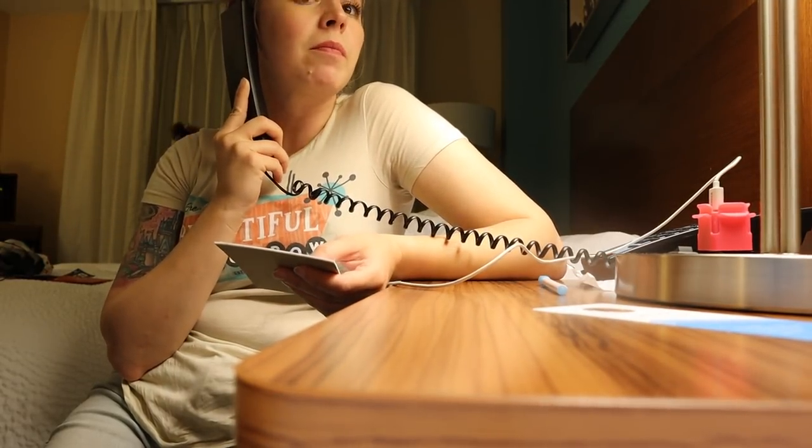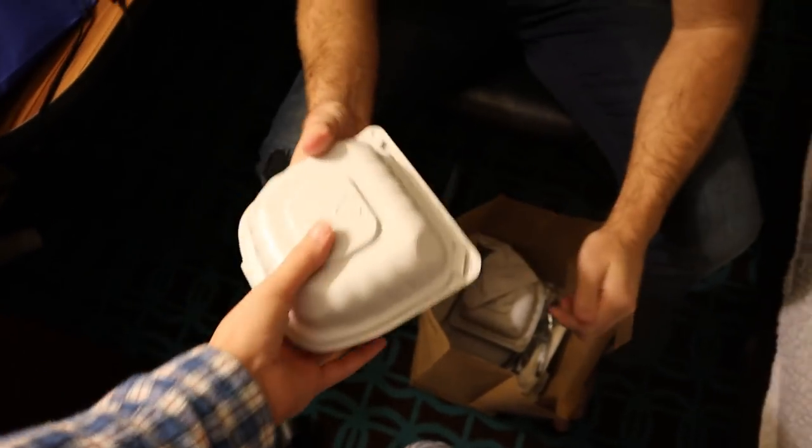Lettuce, tomato, onions, okay? Yes. Our food's here. That's me. I got a buffalo chicken sandwich. So I think the options on the room delivery menu are the same things from the cafe.